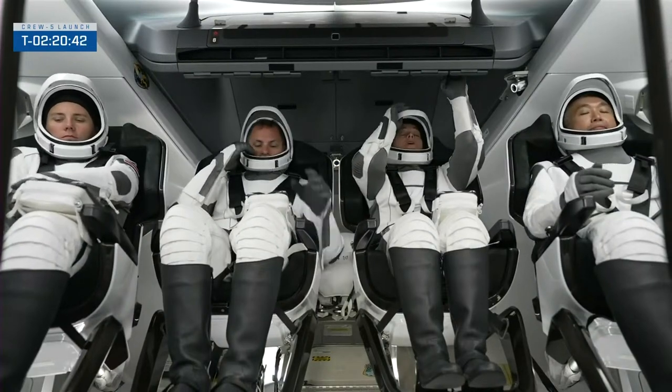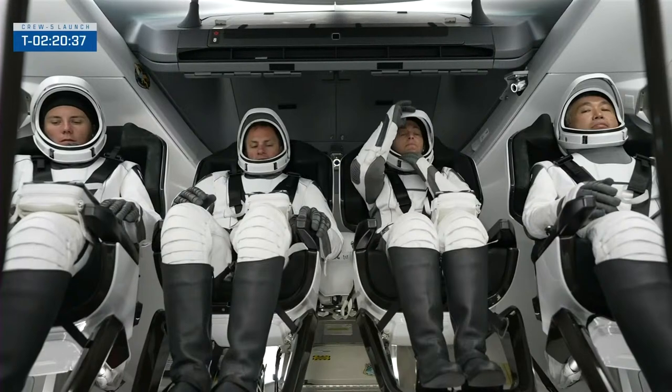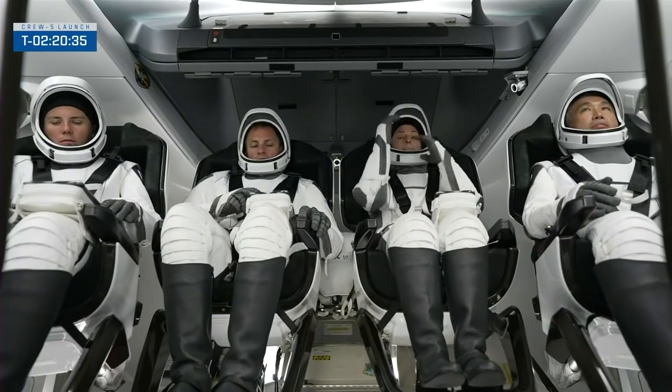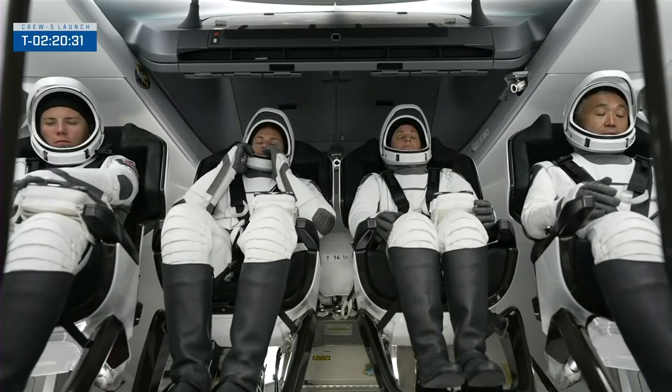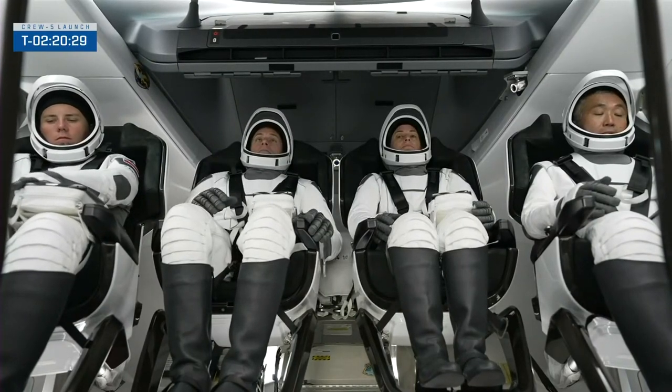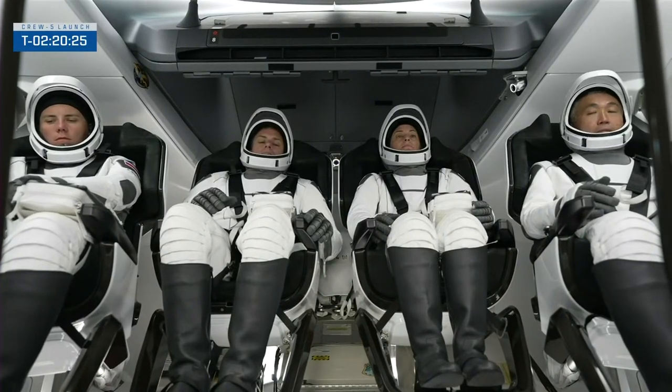And now that we have successful comm checks, let's go over to the Johnson Space. Dragon, we are ready for section 2 and ready for seat rotation. Looks like the crew is getting ready for seat rotation, but let's head over to the Johnson Space Center in Houston, Texas, and check in with Shaniqua Vereen.